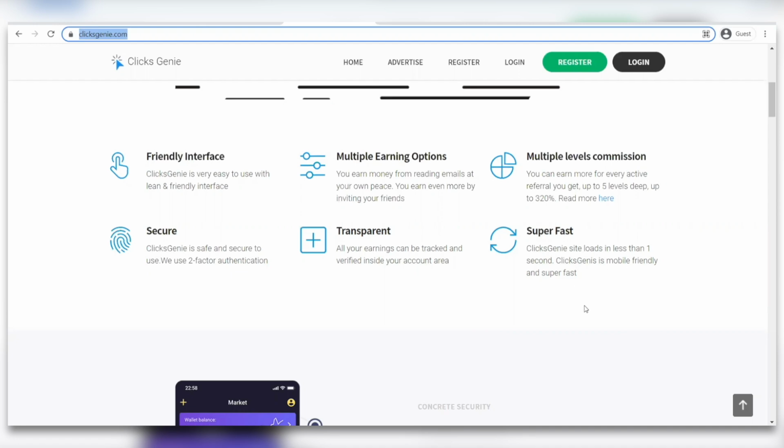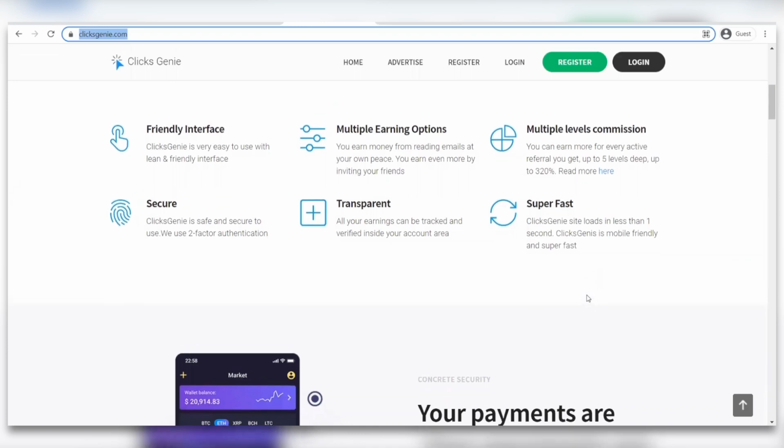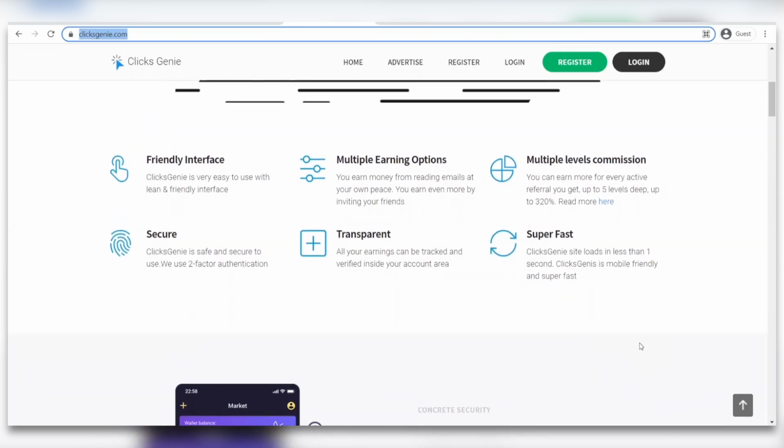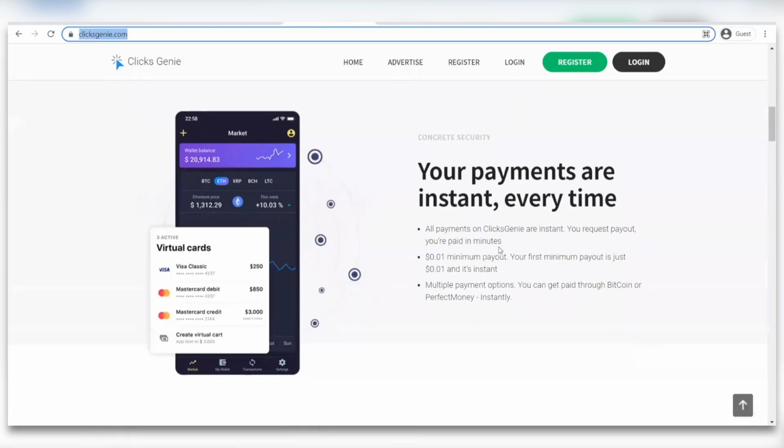Clicks Genie is mobile friendly and it is super fast. Now, those were just a few of the many great things about this platform. Your payments are instant every time. All payments on Clicks Genie are instant. You request payout, you're paid in minutes. 1 cent minimum payout. Your first minimum payout is just 1 cent and it's instant.